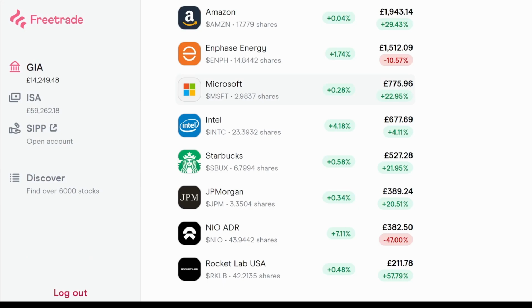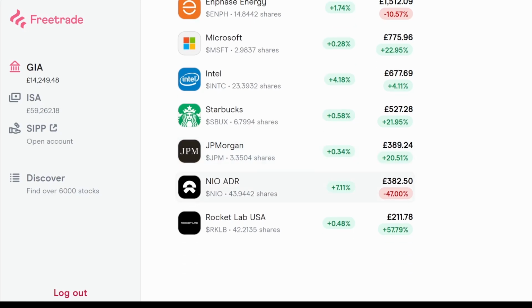Most of the other positions are still doing quite well, with the exception of NEO. Microsoft's up by 22%, Intel's in the green, Starbucks is up 21%, JP Morgan up 20%, NEO, the outlier, is down 47%, and then Rocket Lab is still holding up quite well at plus 57%. So that concludes the GIA. I'm not adding as much cash into this account as I am the ISA, because I do want to maximize the tax benefits of the ISA account. But if I have some spare cash lying around, I will just plug it into this GIA, investing in, as you can see, quite good quality companies.